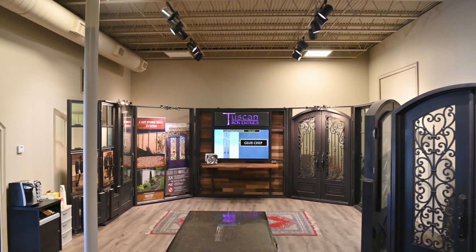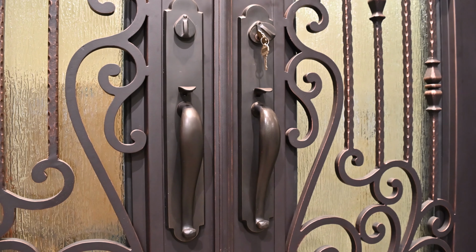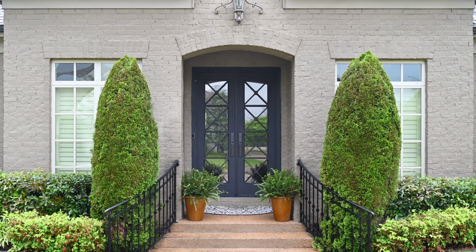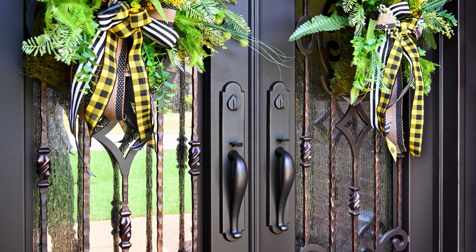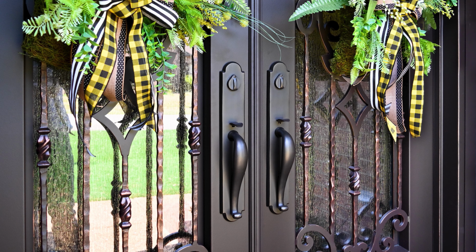The most effective way to replace your old door is to purchase a premium quality iron door. Iron doors from Tuscan Iron Entries are significantly stronger than standard wood doors. They're also insulated and unable to be warped by various weather elements. These incredible features lead to iron doors having much longer lifespans than traditional doors.